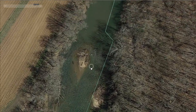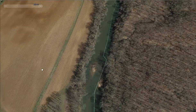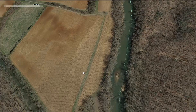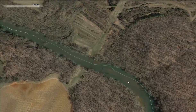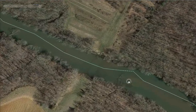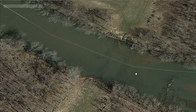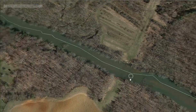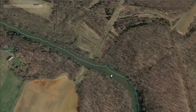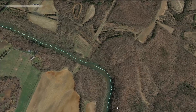Here's another spot right here where the deer could cross, especially if these fields are a good food source and these deer are coming out in there. They may cross this river here. And there's one more spot up here that looks like a really good crossing, and it's right in here, and possibly right in here. They may be able to just walk right across this. I'm not sure on that, but my first area I would be interested in would be walking this river.